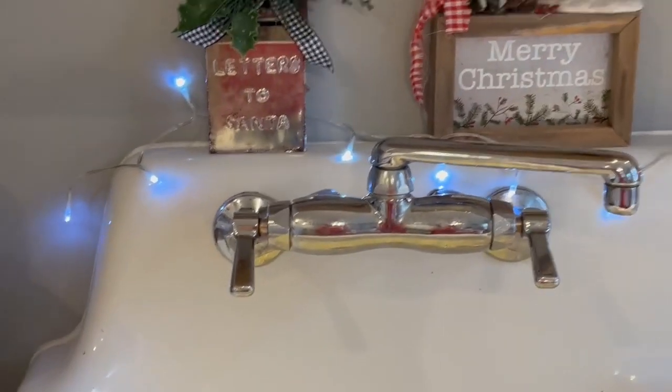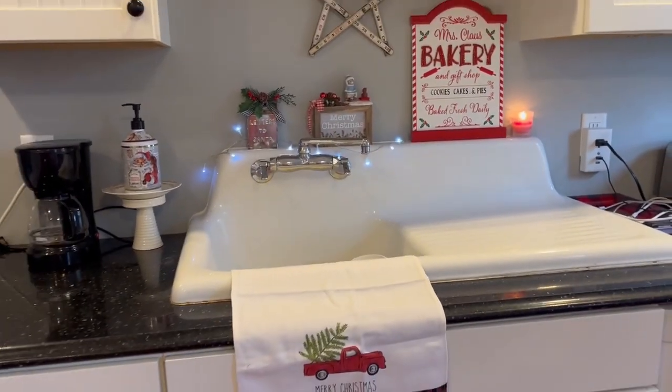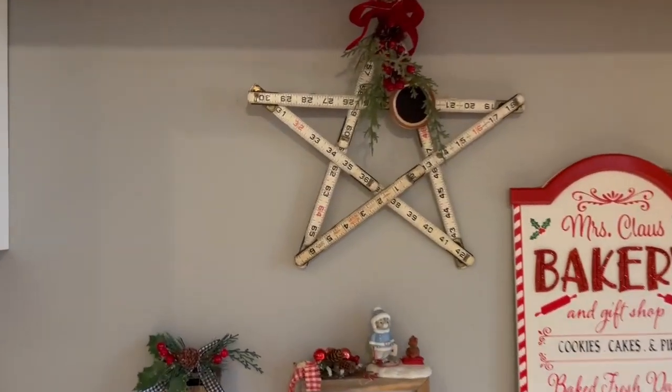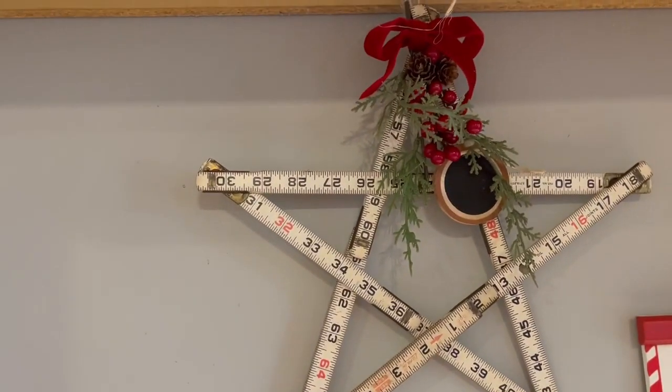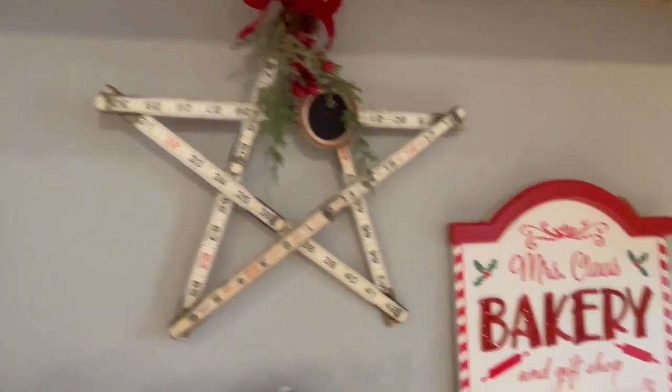But anyway, it was in such great shape, you guys. I'm sorry, there's a cup in the sink, but you know what I mean? It was just in such great shape. No nicks, and we put new fixtures on it. That was about it. Oh, here's this other one. It's got a little red on it. So that's cute, and if you guys see those, pick them up.